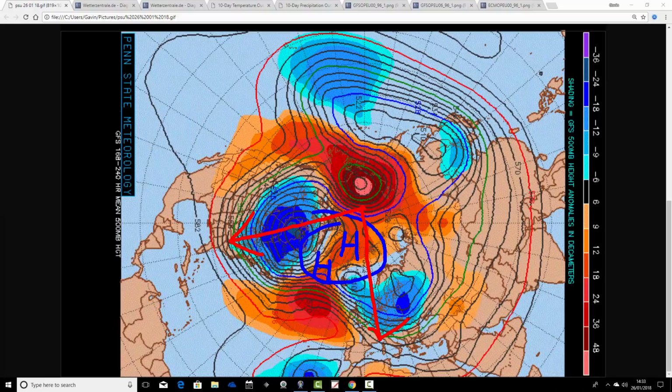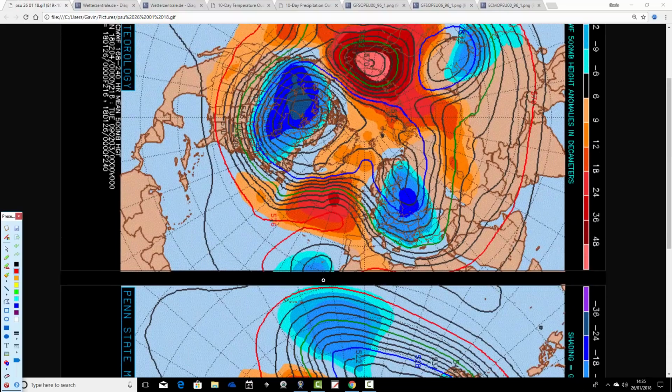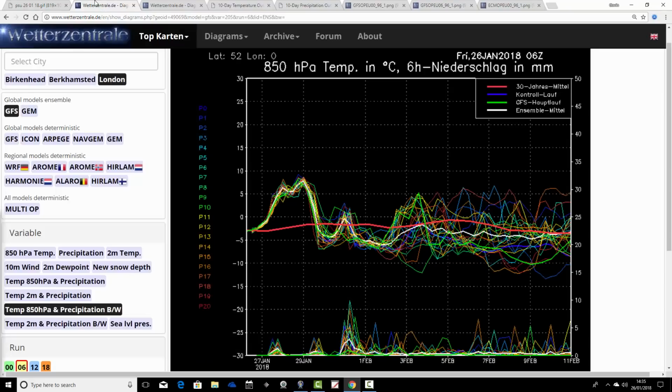It's quite uncommon, it doesn't happen all that often, but that is hinting at a 500 millibar high anomaly flowchart, so we might have a period of very cold weather coming up on both sides of the Atlantic through the earlier part of February. But again, ECMWF isn't quite there at this point.